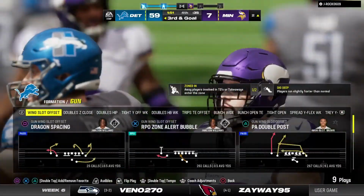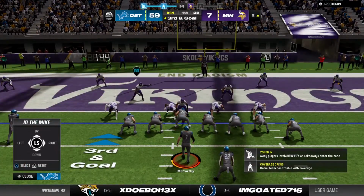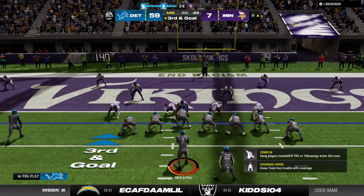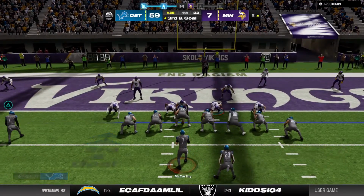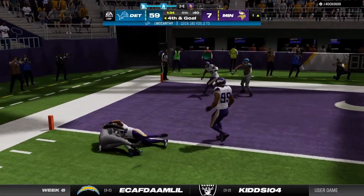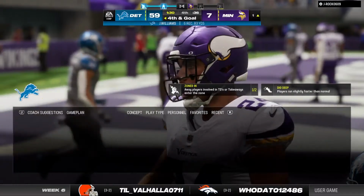They get 3 yards closer, but still work to do. It's 3rd and goal. Throws out left. It's caught by Williams. Able to hold him to just 2 yards, and now it's 4th and goal.